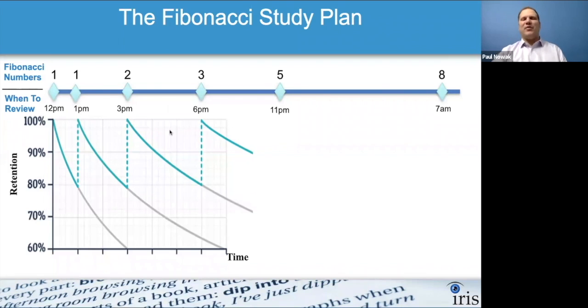Now, these numbers don't have to be precise. If these starting numbers were different, I'm not suggesting you wake up at 2 in the morning or 3 in the morning to review your information. But the idea is you need a lot of repetition at the beginning when you first get the information. You need to review it quickly, as you see here: 1 hour later, 2 hours later, 3 hours later. But then you can start spacing it out more: 5 hours later, 8 hours later. What would be the next one? 5 plus 8 equals 13. So if we reviewed at 7 in the morning, we wouldn't review again until 8 p.m.